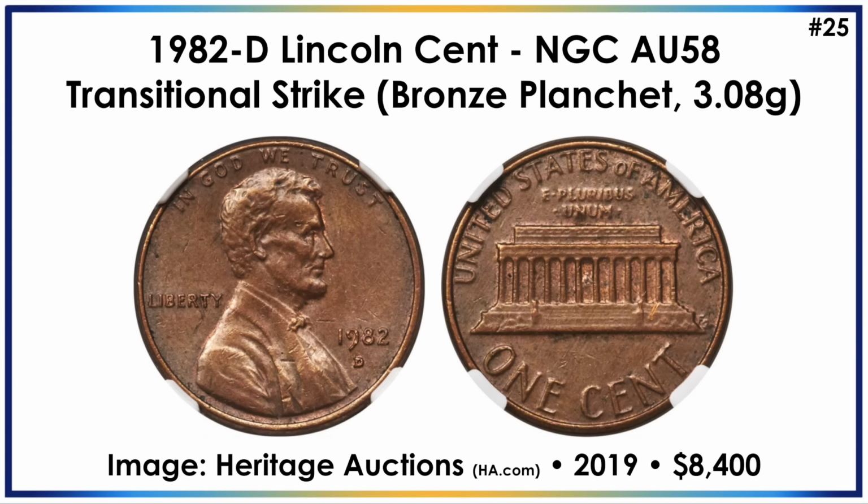Number 25, we've got the transitional strike. Again, 1982D. It has to do with the type of date and the planchet that it should have been. So it's supposed to be with this, I believe, small date version. It's supposed to be struck on the 2.5 gram planchet, but this one was the 3.1 gram planchet, and as a result, it's technically like a mule or a wrong planchet coin that sold for $8,400.